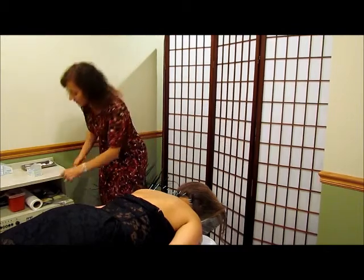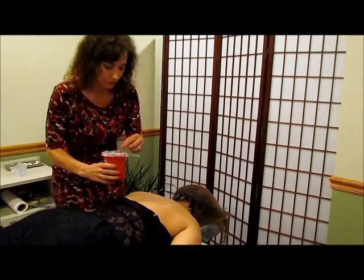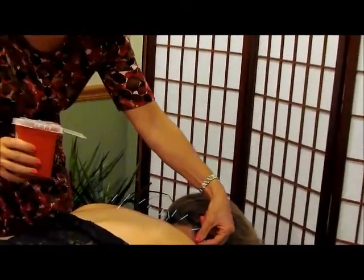Once treatment is done, we go ahead and remove those. And again, our needles are all one-time use, so we just go ahead and discard them.